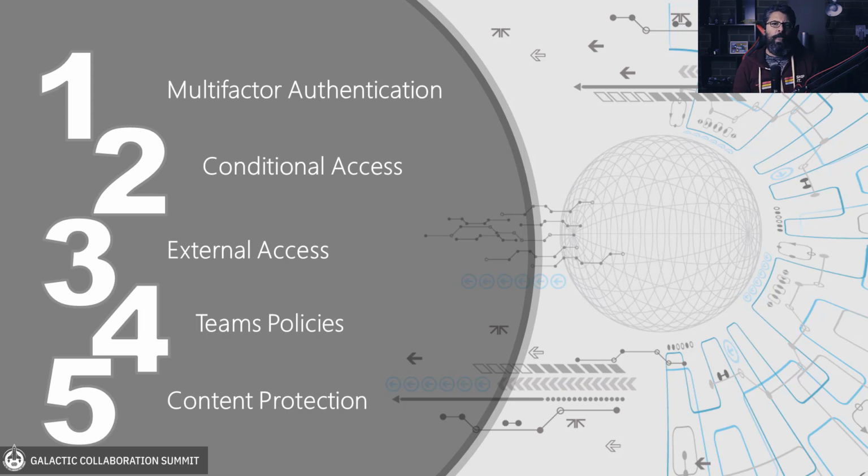What does it actually mean when you start looking at external access, and how to understand the difference between what external access is and what do you get with external access, and also what guest access means, especially when you start sharing inside of your organization and outside of your organization. A couple of things around Teams policies, what policies are available and what you can do with each policy. And then lastly, I'd like to talk about content protection.